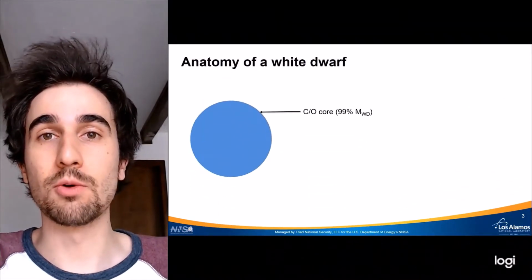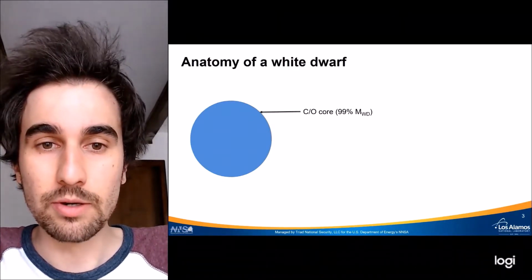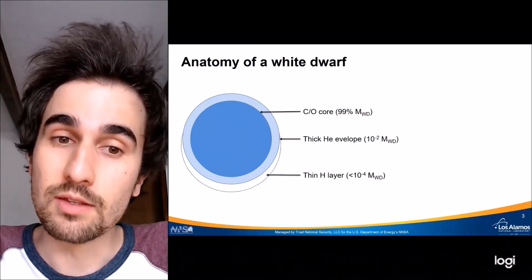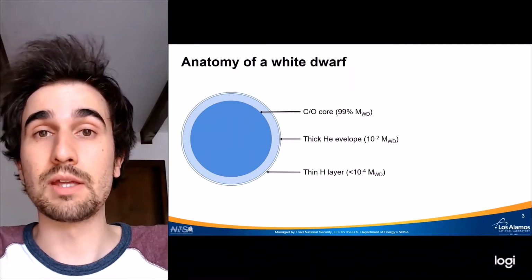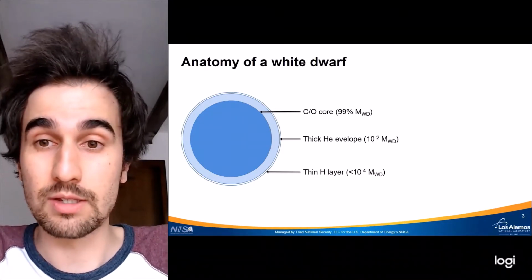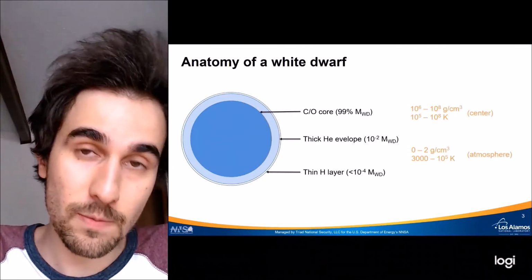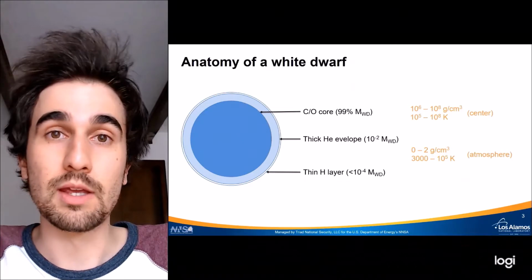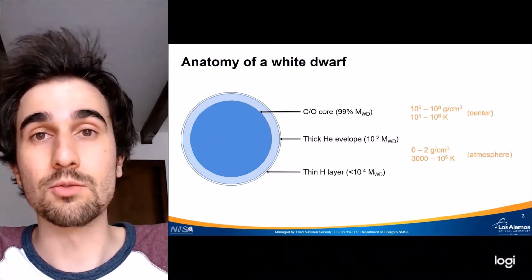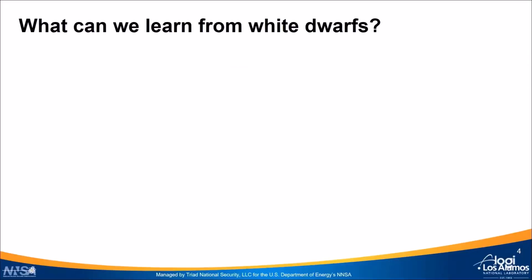99% of the mass of a white dwarf is located in its core, which is usually made of carbon and oxygen. And this core is surrounded by a helium envelope and a very thin hydrogen layer. The physical conditions encountered in white dwarfs span a wide range of temperatures and densities. In the center, we're talking about typically 10^6 gram per cubic centimeter and a few million kelvins. As for the atmospheres, it ranges from a low density ideal plasma all the way to something more akin to a liquid. To me, one of the most compelling reasons to study white dwarfs is that there are just so many things we can learn from them.